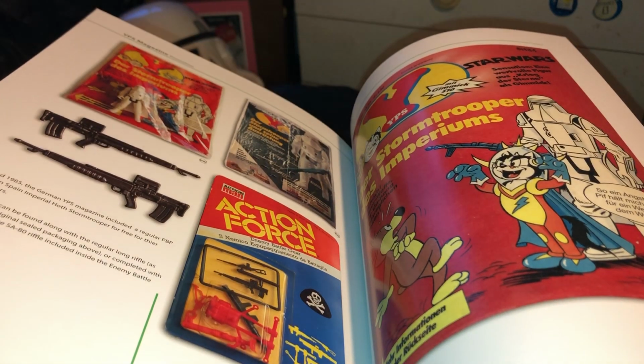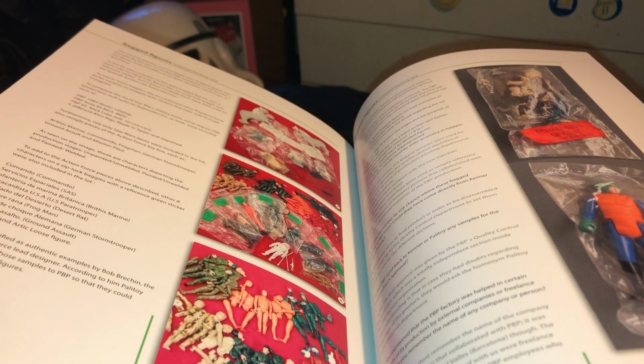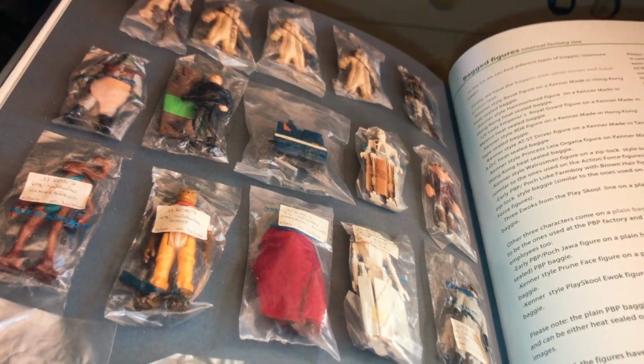More mailers. Brilliant. Action Force with the YPS Snowtrooper weapon. The YPS and the Snowtrooper. Pretty great stuff. Bagged figures. We've got baggied mint Walrus Man and Dengar. More bagged figures. Brilliant stuff. So yeah, great book this.